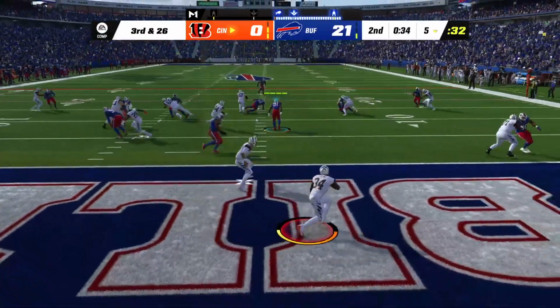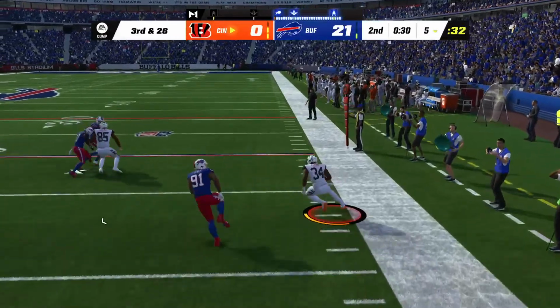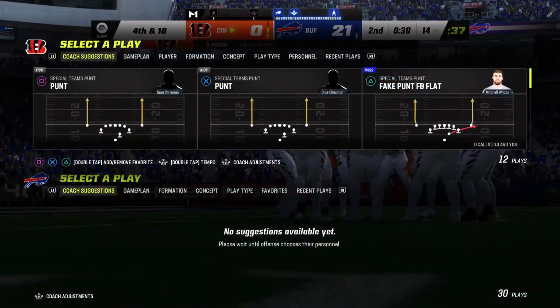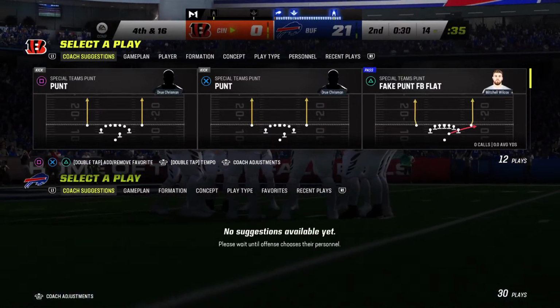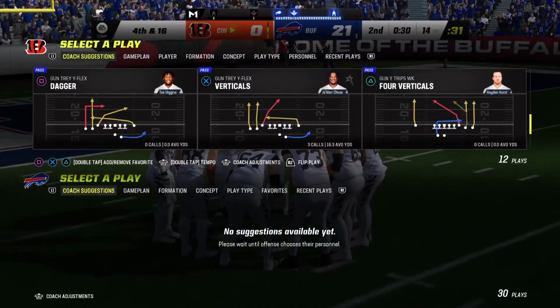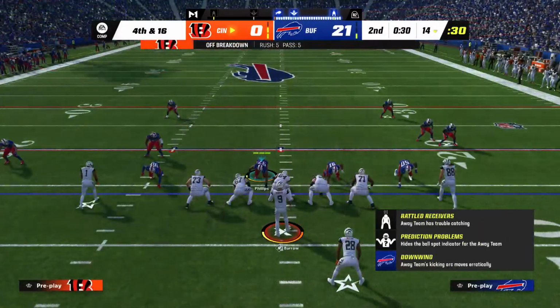Not wanting to risk another sack, they'll play it safe with a run. And he'll be out of bounds right around the 14. A pretty good effort there, 9 yards, but not enough. We'll likely see the punt team now on 4th down. Well, they got off the field on 3rd down. An excellent job, an excellent defensive series.